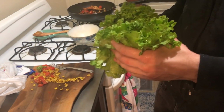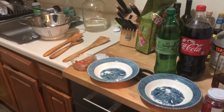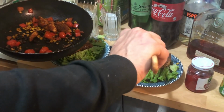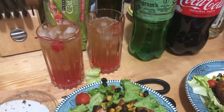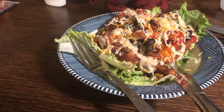Easier. And so now what are you doing with this lettuce? This is fresh romaine. I'm going to chop it up and make it the salad base, and then this all goes on top, and then the salad dressing. And while he cooks, I sort of become the sous chef mixologist.